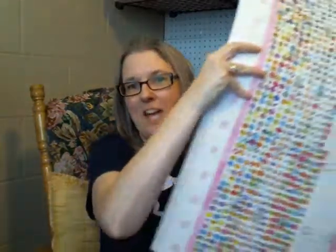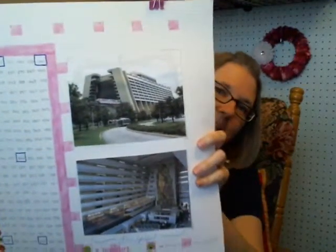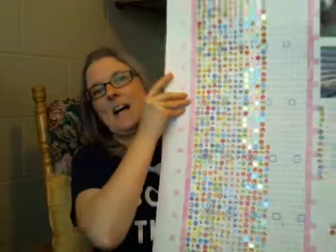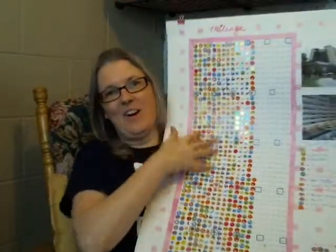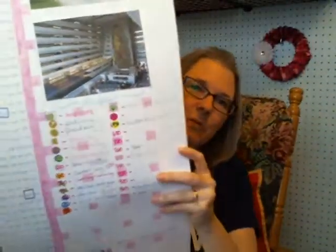Okay, my fitness poster, I am up to 672 miles out of 1,000. If you are a new viewer, I have a fitness poster where I am tracking my mileage, and when I get to 1,000 miles, I get to go stay at a resort at Disney World called the Contemporary Resort, which I've wanted to stay at since I was little. And I'm at 672 miles. You can see I have all these stickers on here for my mileage, and I do earn rewards every 40 miles, and I've earned quite a few since the last time I showed this.